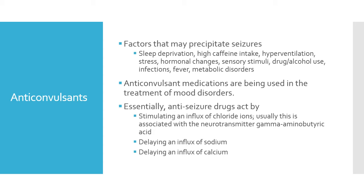Fosphenytoin, available only in the IM or IV dosing options. It's basically a water-soluble derivative of phenytoin. It's a prodrug, so it's given parenterally, and it's only given for about 5 days. It's the preferred drug in status epilepticus.